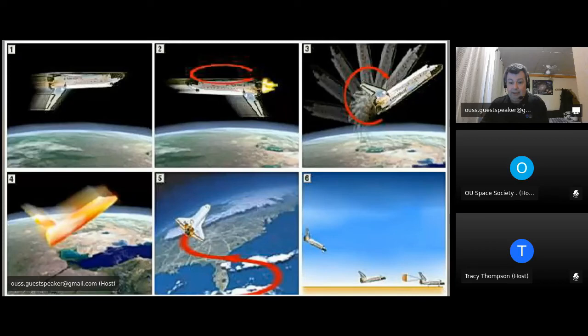It would come in at a really steep angle, and then just at the last minute it would raise its nose to touch down, and its parachute would come out. So it would glide in. The only engines it would use was when it came out of space, because once it hits the atmosphere, it's then in the air environment that they can use to glide it in.